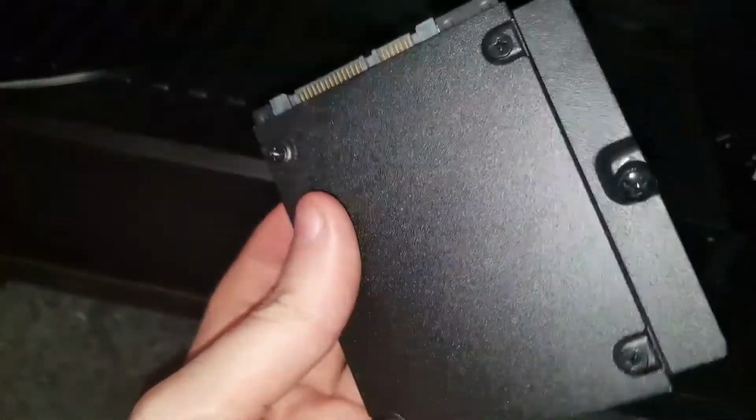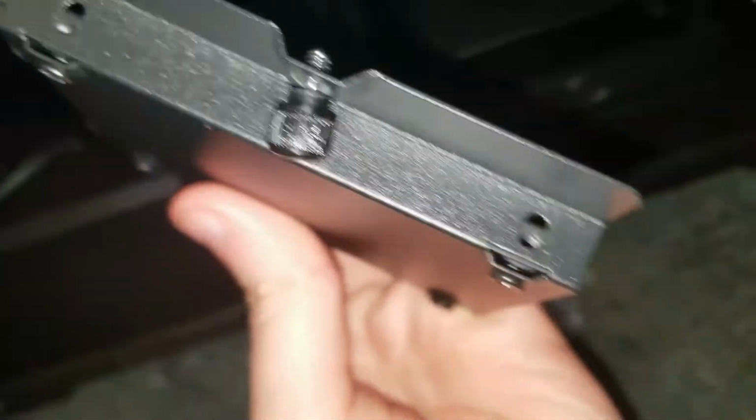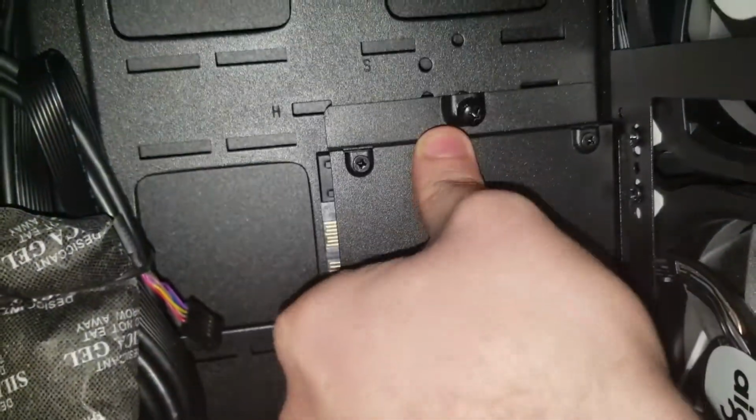All right, so it's on here. It's screwed in. It's a little thinner than most SSDs, so that screw is a little off. But that's all good because I knew that while buying it. And so we're going to place that right up there. We have these out here. So all you're going to see when I actually, there we go, put that in.